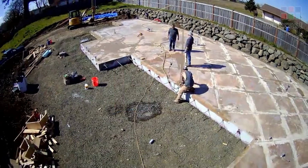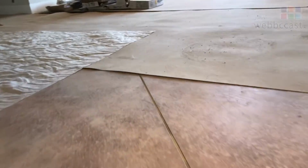So this home has got a concrete floor, and all the concrete has been dyed before it went in, and it's got a grid cut in it at a diagonal, big 5-foot by 5-foot squares, which looks like big slabs of tile. And it's kind of a taupe color in this home.